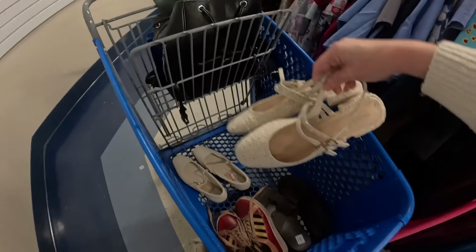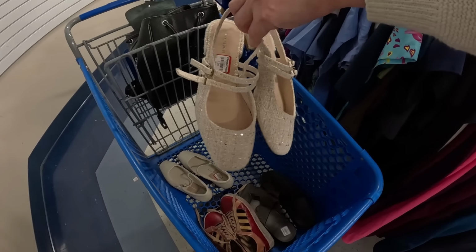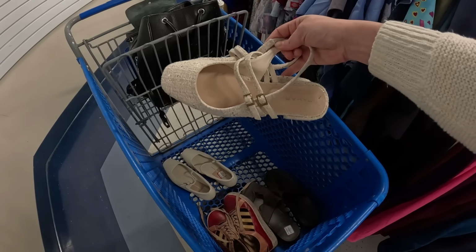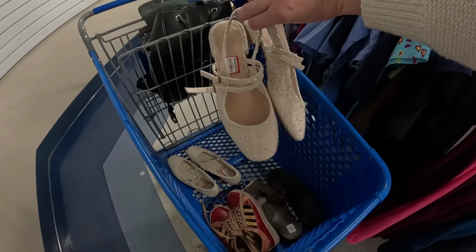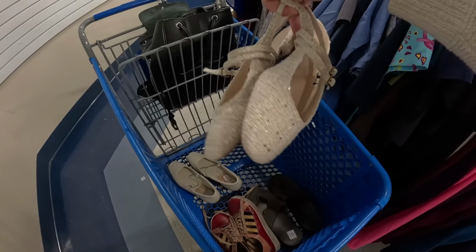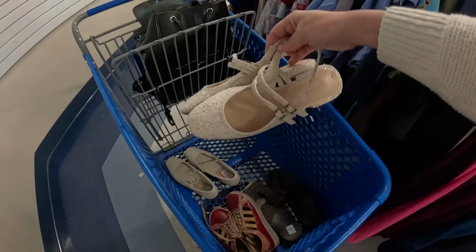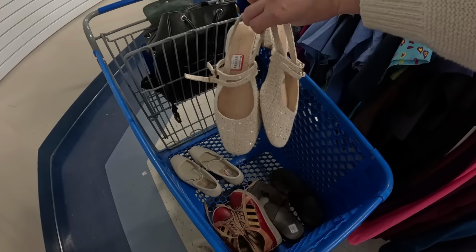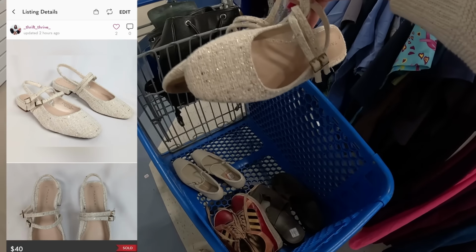Another similar style, these ones are from Tahari. These ones are again $7. They're flats and you have this Mary Jane strap. I think these are really cute. And they also have this tweed with some sequins in it. I'm gonna price these again for $40. I had these ones listed for a few days and they also sold on Poshmark and they sold within a bundle.